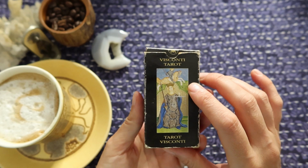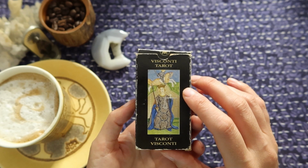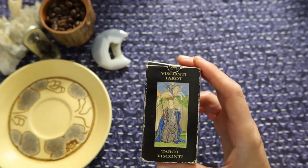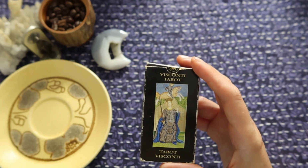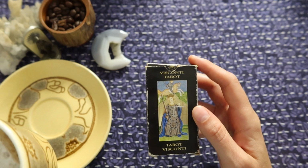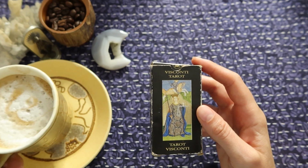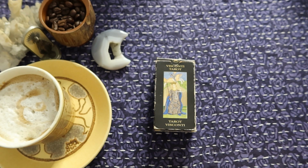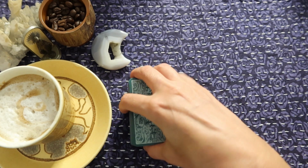I bought this tarot deck many years ago when I was in Zurich for a week, wandering around the streets as you do in these beautiful European cities. It's a pleasure just to walk around and marvel at the architecture. But one day I was wandering around and what would you know it, I came across the witch's shop and her name is Monica. Perfect, right? And this was one of the things that I decided to purchase from there. So it has a bit of an emotional and nostalgic appeal to me. But it's a lovely little tarot deck.